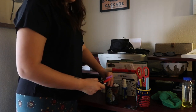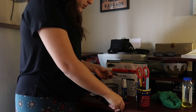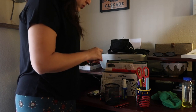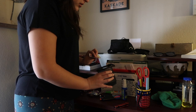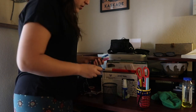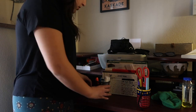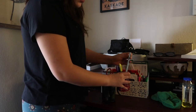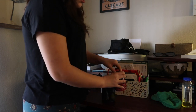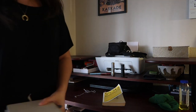So the first step, as always, is to take everything off the desk. I'm going through every single one of my things one by one and trying to see if it's something that I do want to keep or something that I can let go of. There's a lot of pens and markers and highlighters that I do have, so I don't want to keep all of them, and I think I'm going to give them away to my buy nothing group because I'm sure someone in there could use them.